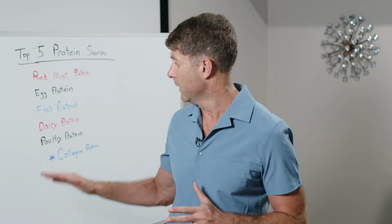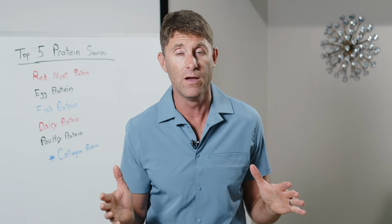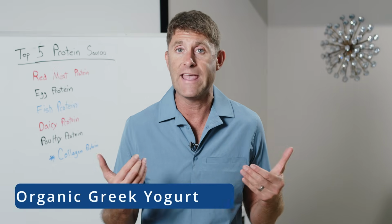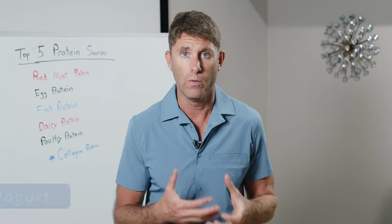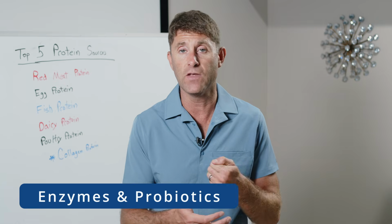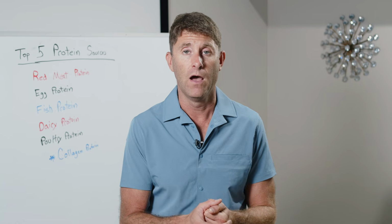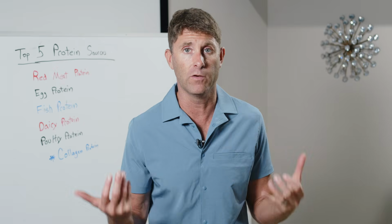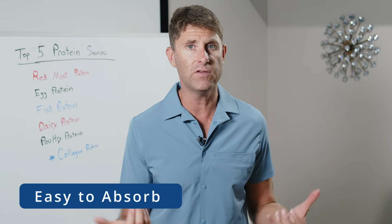Number 4 is going to be dairy protein. Dairy protein is also really good, particularly if you're getting it from something like organic Greek yogurt. Yogurt is a fermented form of dairy, so there's enzymes in there, there's probiotics. Many of the proteins have already been broken down into peptides, so they're more bioavailable, very easy to absorb.